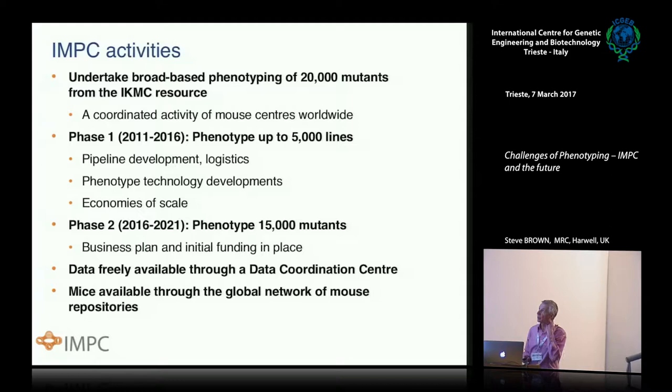So what is IMPC about? It's obviously to undertake broad-based phenotyping of 20,000 mutants, again from this International Knockout Mouse Consortium resource. Has to be a coordinated activity of mouse centers worldwide. We couldn't do it in one place alone. And it's occurring in two phases. Phase one, which is now complete, was a development phase where we phenotype up to 5,000 genes. And then phase two, where we try and tackle the remainder of the genome. Phase two is just beginning, funding is in place, and I'll tell you a bit more about that later on.